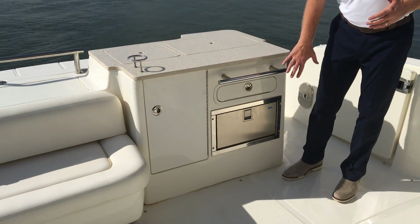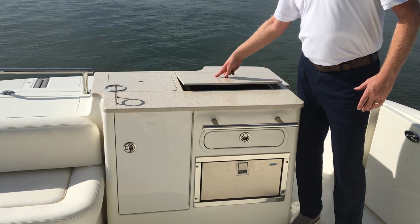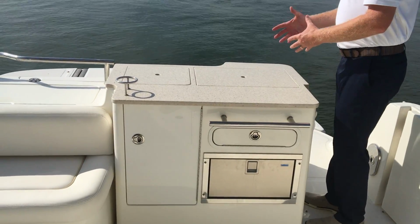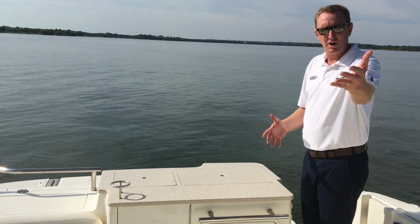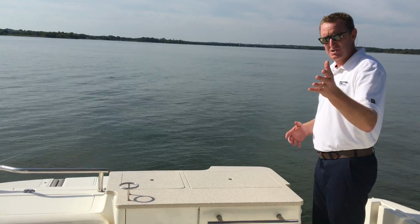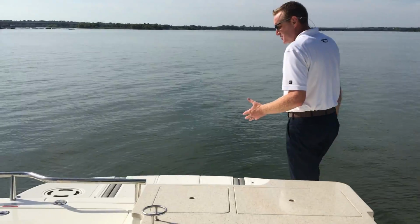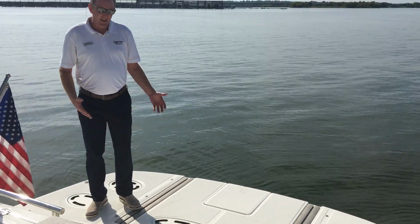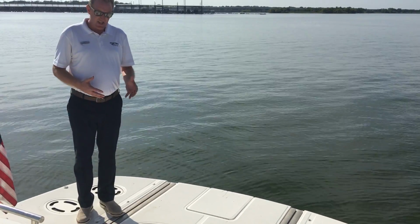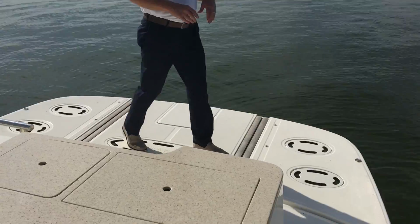Very cool grilling station. You've got a freezer drawer, Isotherm, with a Kenyon grill in here to be able to serve up your hot dogs and hamburgers or whatever it is you want to grill here. You can either serve them to the water, serve them here, walk them inside the beautiful stainless steel glass door that we'll walk through here in just a minute. This boat does have the extended swim platform with the hydraulic platform. Put your dinghy on here, put your tender on here, jet ski, whatever you want to carry back here. Really a cool feature as well.